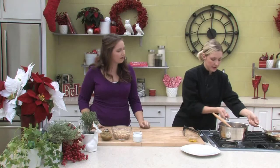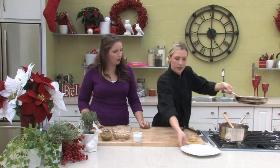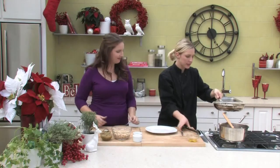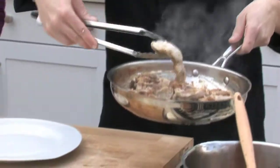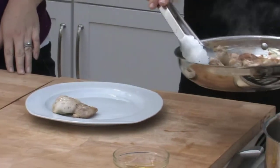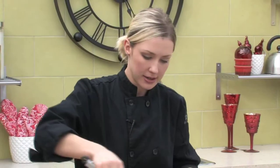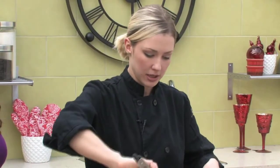Check on our chicken here. I think that they're okay to take out now. Okay. So we'll transfer it onto a plate. Still sizzling. Yep. And like I said, they don't have to be fully cooked, but you want to get most of the cooking done at this time. Right. And there we go. We'll just let those cool.